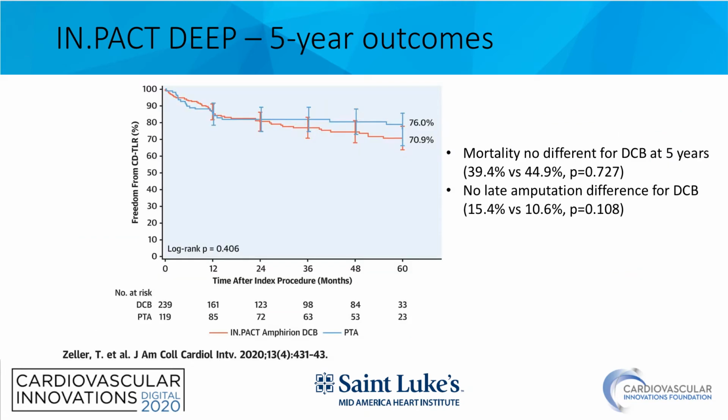Most recently, the 5-year outcomes for IN.PACT DEEP were published and confirmed no difference in target lesion revascularization out to 5 years. However, importantly, there was also no difference in mortality for the drug-coated balloons, nor was there any late amputation signal for drug-coated technology.